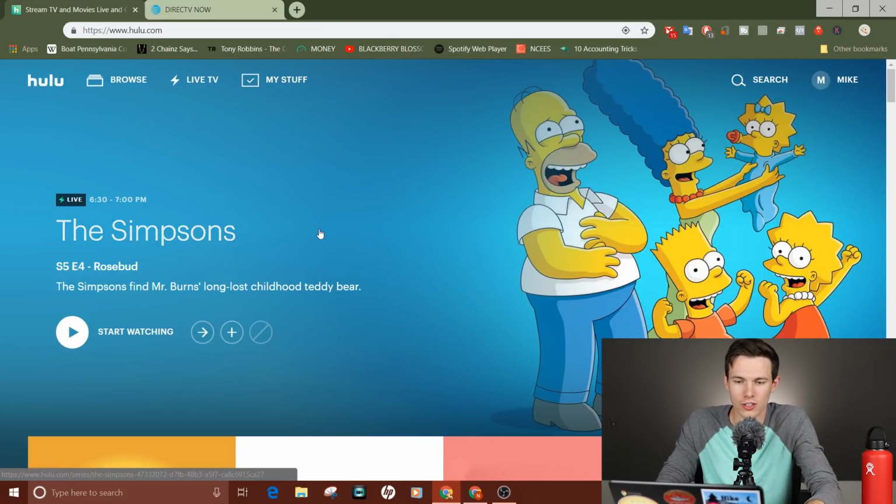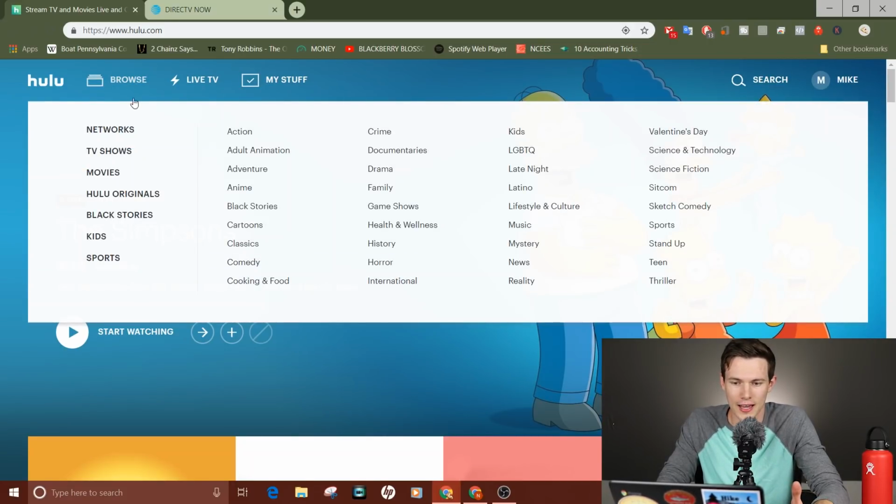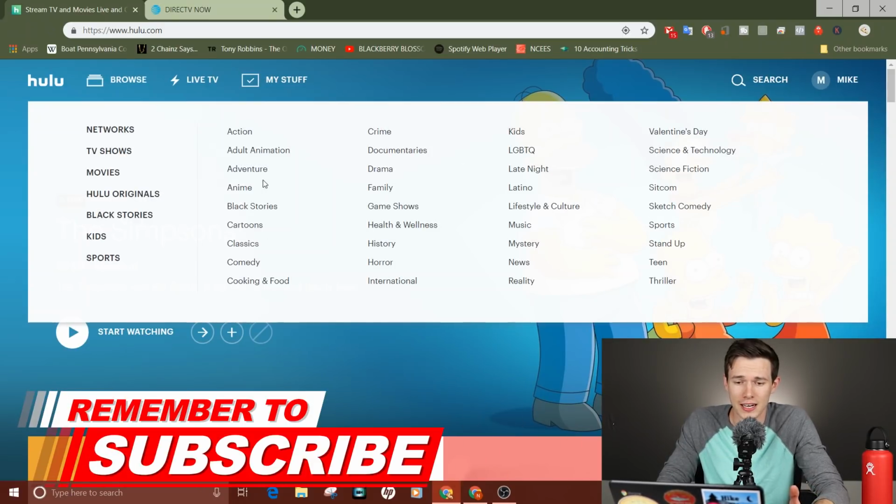As we start to go through, like I said in my other video, you have three major tabs up here. You have your browse tab, which is where you can find basically any content they have. They have all these different categories, so it makes it very convenient for you to find different content, different TV shows, movies, originals, and stuff like that.